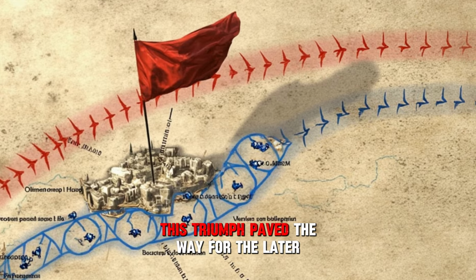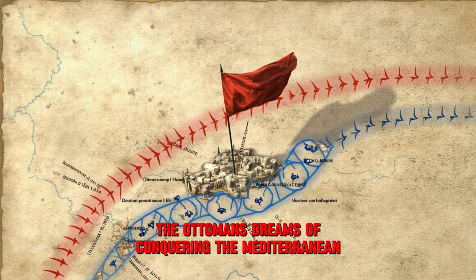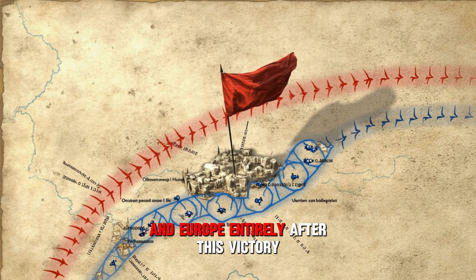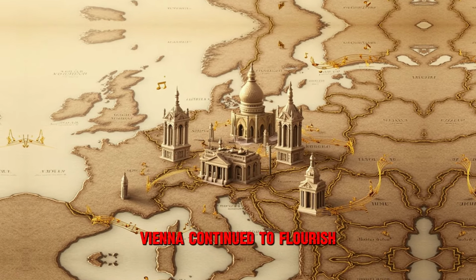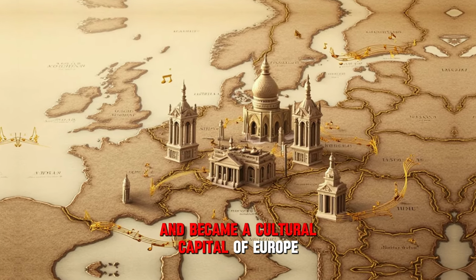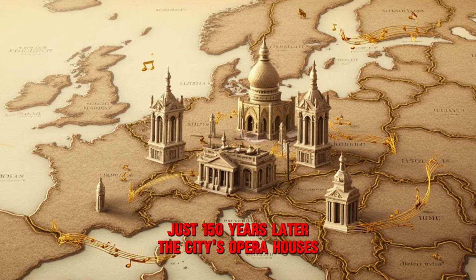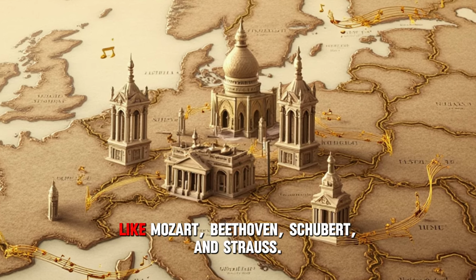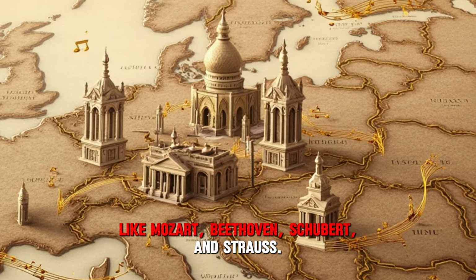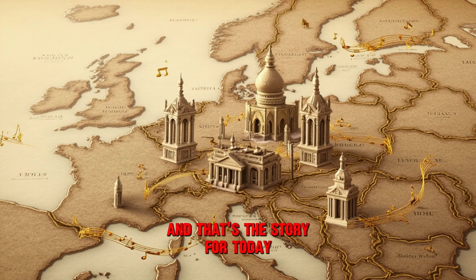This triumph paved the way for the later victory at the Battle of Lepanto, ending the Ottomans' dreams of conquering the Mediterranean and Europe entirely. After this victory, Vienna continued to flourish and became a cultural capital of Europe. Just 150 years later, the city's opera houses would echo with the immortal symphonies of musical geniuses like Mozart, Beethoven, Schubert, and Strauss. And that's the story for today.